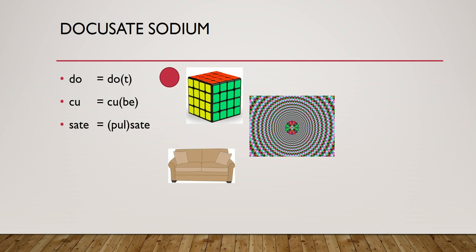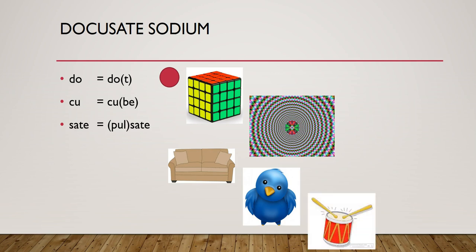The next part, there's our little friend again. All right, so from sofa, D from the birdie, and from the drum. So dium, sodium. So we have docusate sodium.